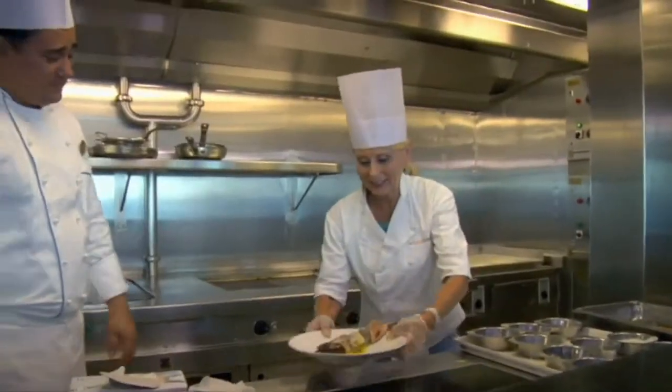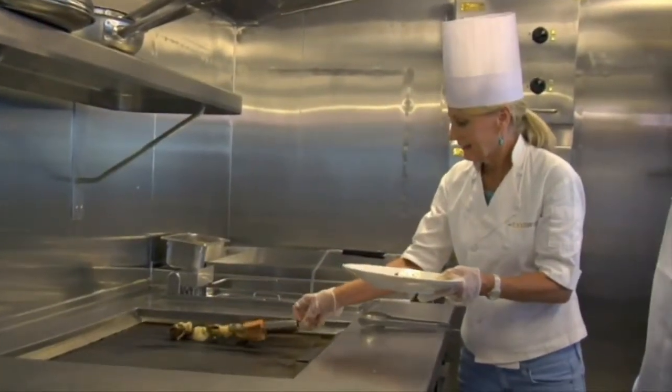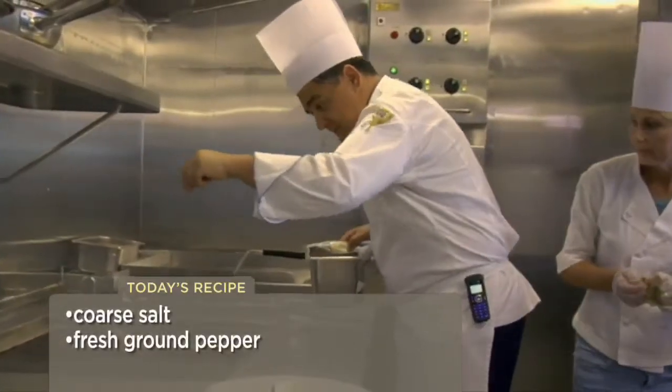Up to you. So I'm going to cook this, huh? Yeah, you're just going to put it on the grill. Okay. Look at that. Beautiful. So what we want to just make sure is we put a little bit of salt and pepper on there. So we want to season it.